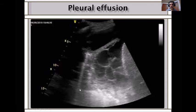You see some B lines here, which means there is nothing in this area. You can see another B line in here. No B lines, pleural fluid, some lung tissue. Is that clear? This is pleural effusion.